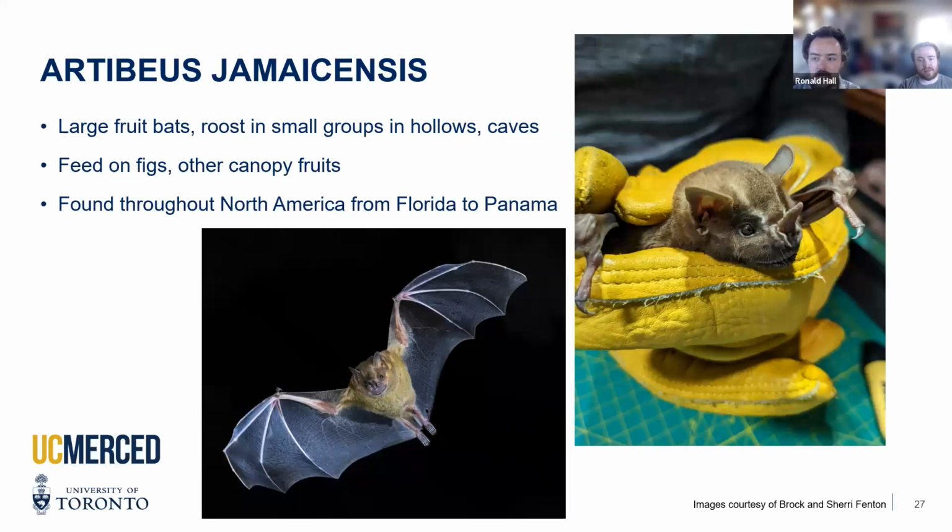Artibeus jamaicensis, named for Jamaica, is a very large fruit bat. This is one of the more abundant bats. They're not shy at all, and they tend to roost in little clusters. So you've probably seen these if you've seen bats around outside of caves. They roost in trees, they roost in houses. They really are hard to bother. They're very robust to disturbance. And they're friendly. They're usually pretty calm and soft.